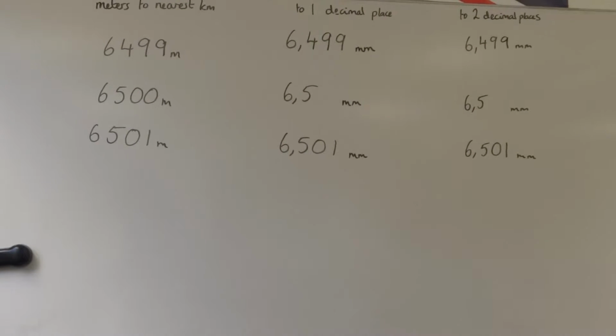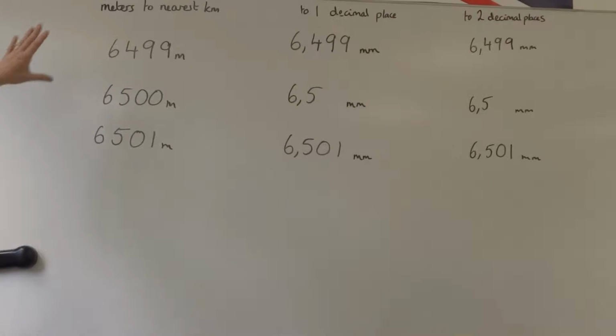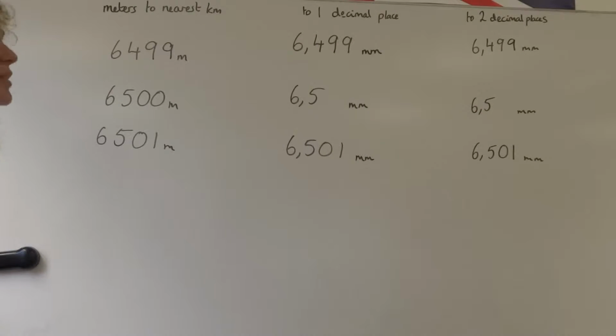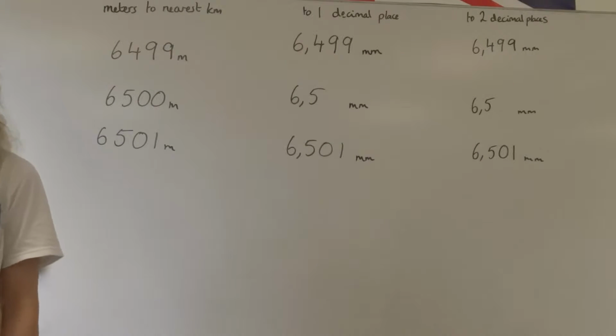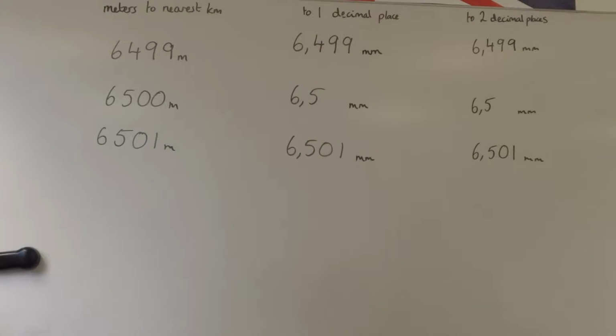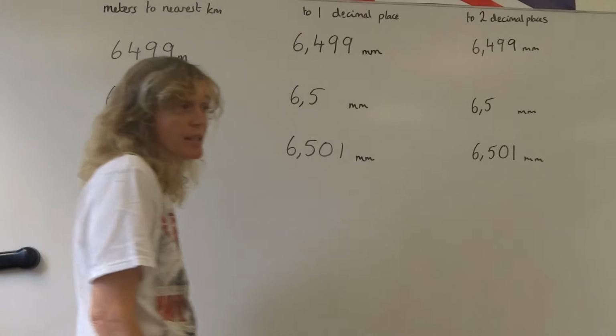Let's look at rounding off then. Here we have some numbers in meters, and I want you to round it off. We can't write that it is 6,499 meters to get to the, I don't know, Stongby. Okay? We're not going to put that on our sign, are we? We're going to tell you how many kilometers it is.